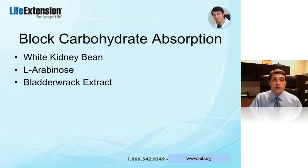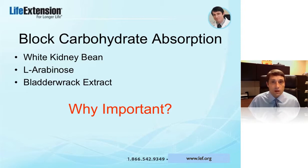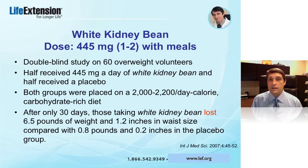White kidney bean, L-arabinose, and a seaweed called bladderwrack. All of these things can help to slow down that sugar absorption into your bloodstream. This is important because sugar connects to fat. Look at white kidney bean. About 445 milligrams of a white kidney bean extract with each meal has a dramatic effect on blocking sugars getting into your blood.